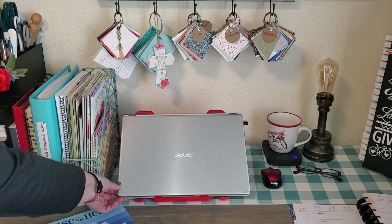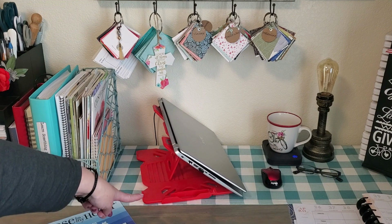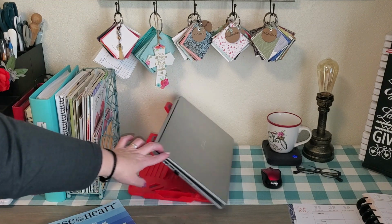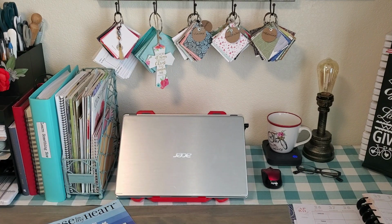Since I use a laptop, I do like to keep the screen up a little bit higher so I'm not cranking my neck when I'm working on it. I just have it on this little stand that turns 360. It also has a little phone holder on the side. I don't use it very often. This does fold up flat, which makes it great for travel.